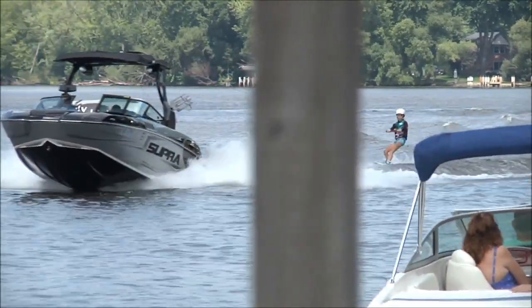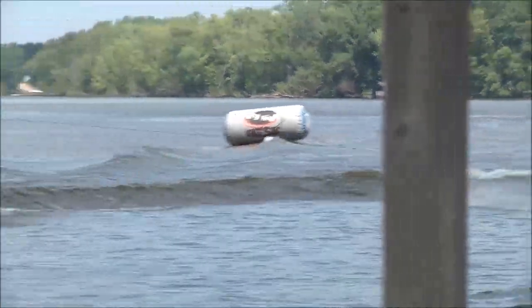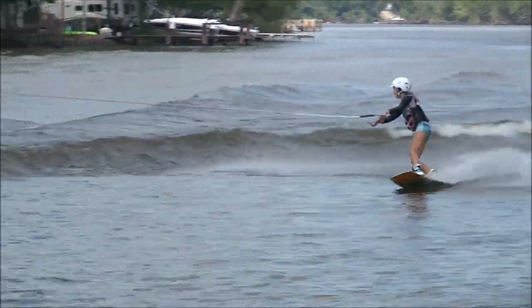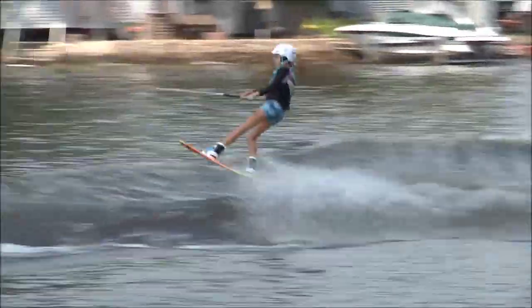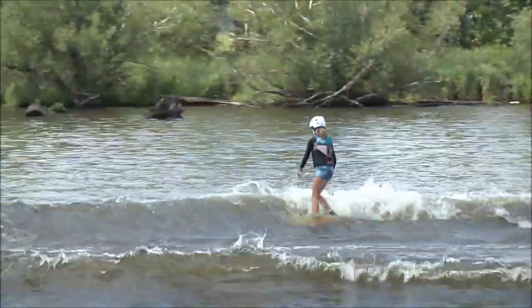And she is going out on her heels. She'll be coming back in pretty soon on her toes. And I'm guessing it's going to be a massive toe side 180. And a good toe side one wake jump, but she just let go of the handle.